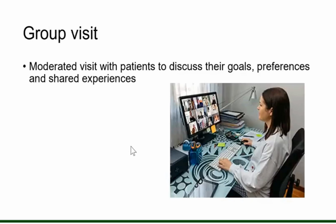Another novel intervention would be to develop group visits. These would be moderated with discussions amongst the patients and either a provider or a facilitator who could be a healthcare worker to talk about patients' goals, preferences. You can even do self-management skills and so forth with these types of group visits. We've actually implemented a caregiver training group visit through our clinic at Sanford Fargo and have had some early success, both in caregiver engagement and benefits that they accrue as a result of their participation.